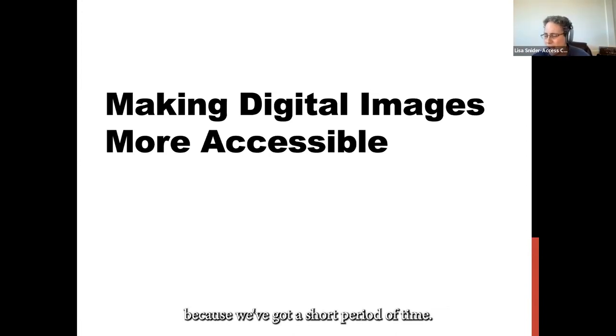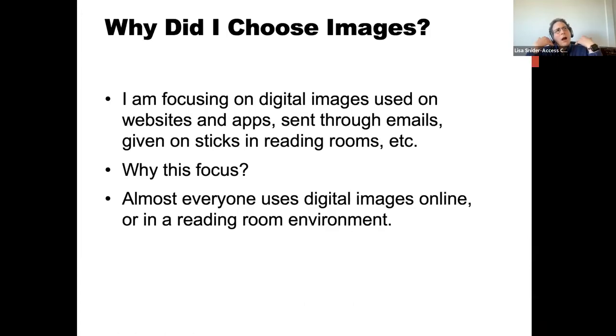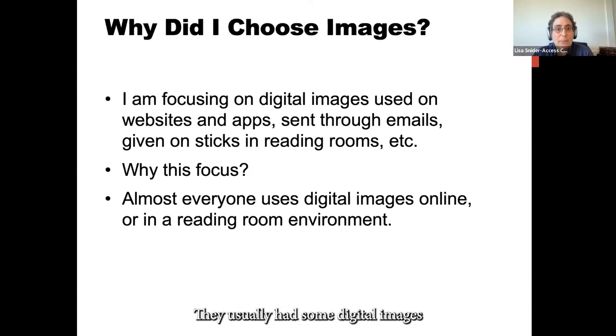And today, because I've only got a short period of time, I wanted to focus, because I think I can give you some really neat stuff if you haven't seen this before. I wanted to focus on digital images, right? Why I did that was, I thought about it, and archival materials, and some of you may have library materials, museum materials. Everybody I've ever met in an institution, except maybe a couple that were really, really, really small, usually had some digital images on a website, right?